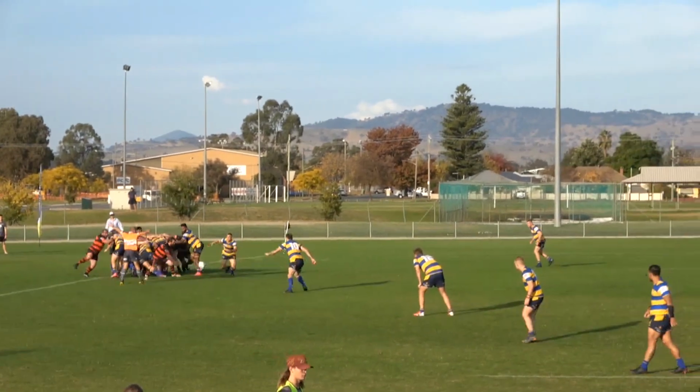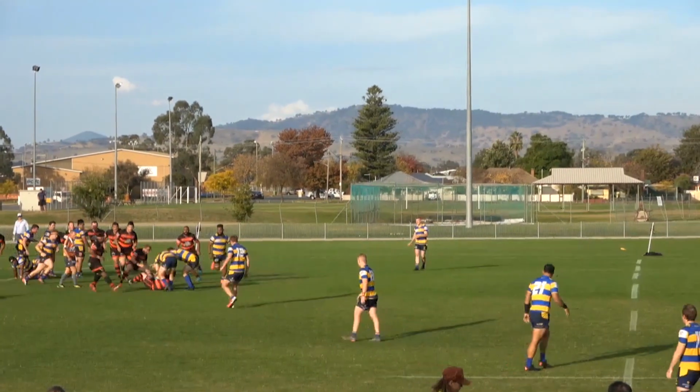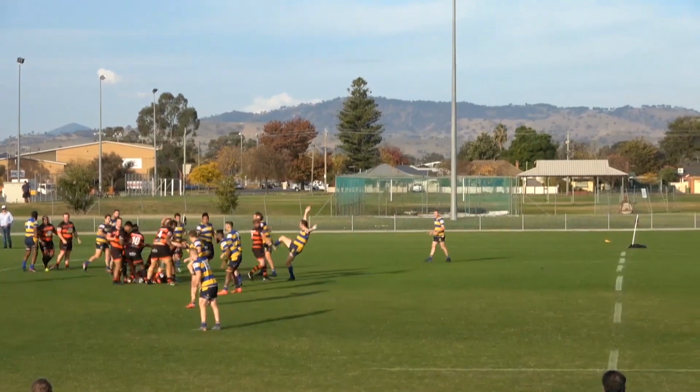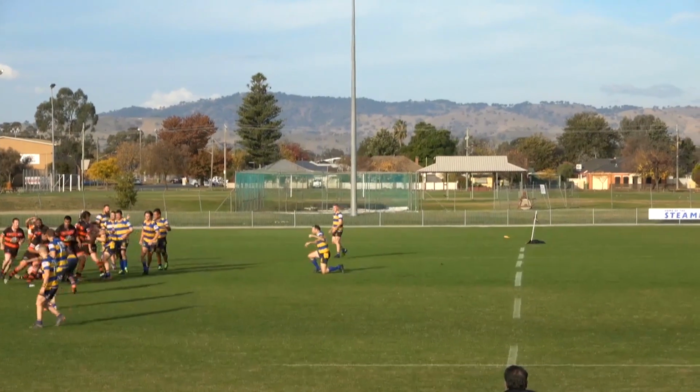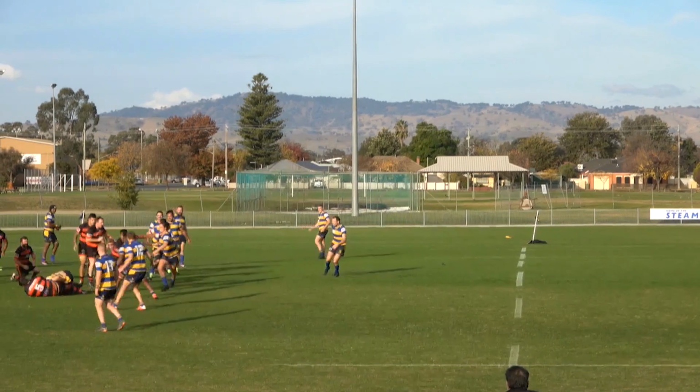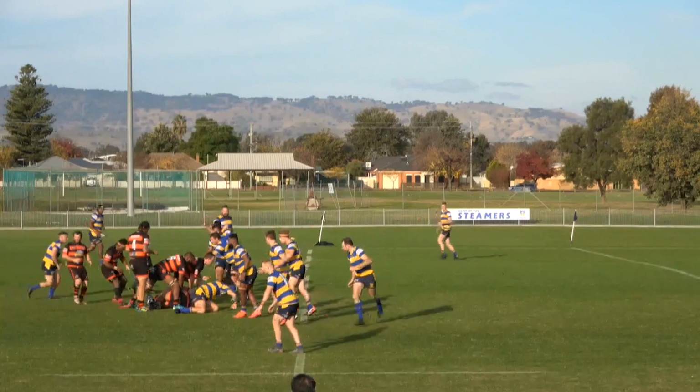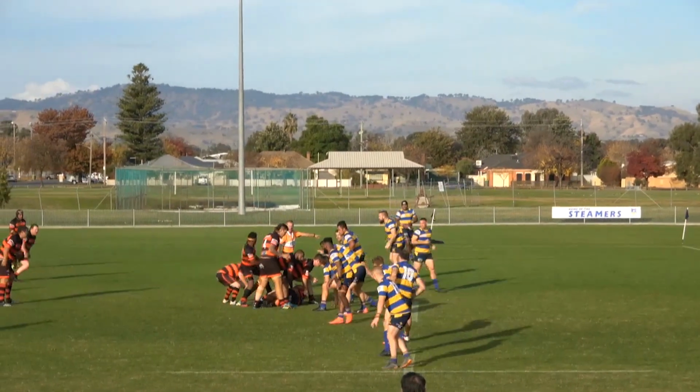So great scrum by Tumut. The ball was out and jumped on by Tumut there. So it's Tumut making some good yards, just trucking it up.